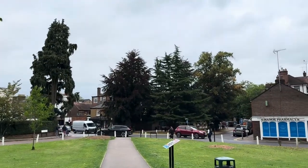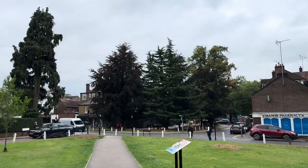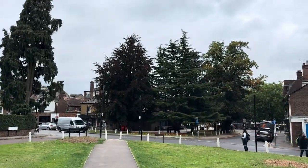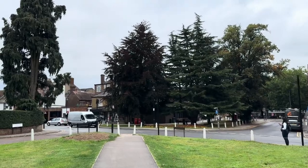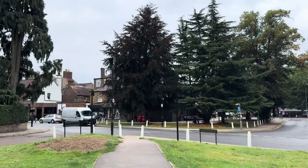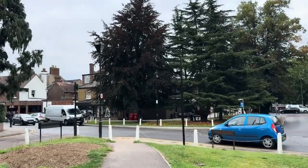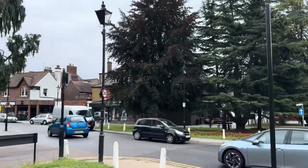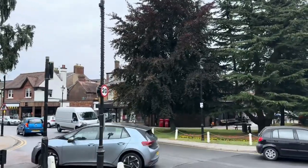Harpenden is a lovely little town, quite affluent and full of interesting places to see and visit, and a lot of independent shops, cafes and restaurants, that sort of thing. So worthy of a visit if you're ever in the area.